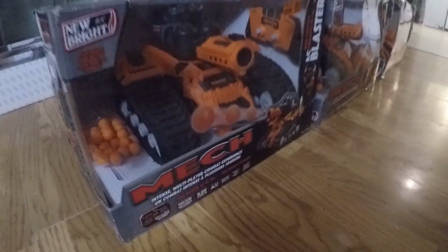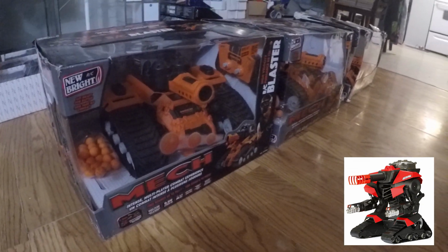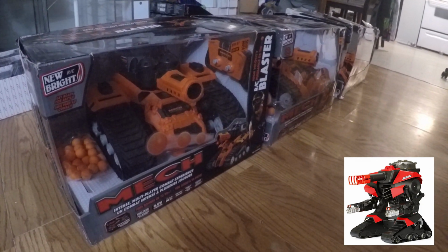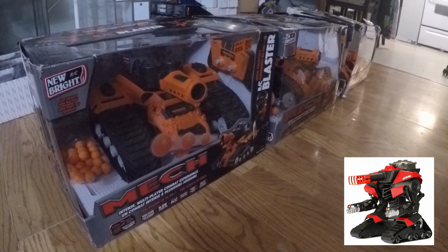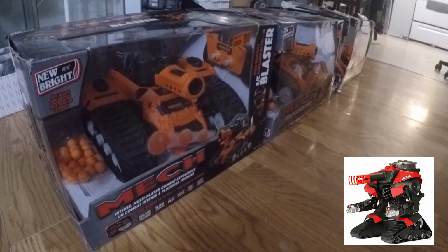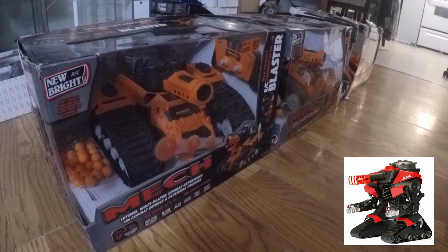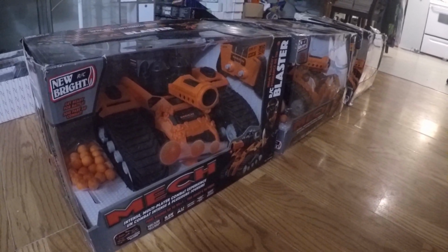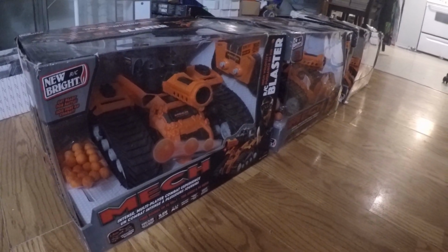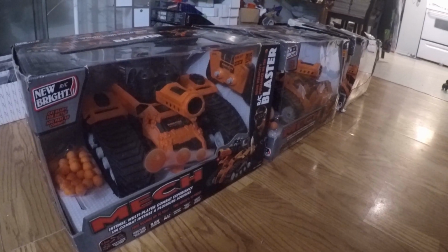Unlike the 2018 Blaster mech unit NEWBRIGHT came out with, that one was more for indoor battles. Now it shoots a little harder velocity, it has a more battle bot design to it, and it has about 4 more ammo in the capacity unit. But the problem is it has smaller tracks and it's made more for indoors. Now you can look it up online or something, but other than that, I don't own one and I haven't found one, so I don't have one in this video.